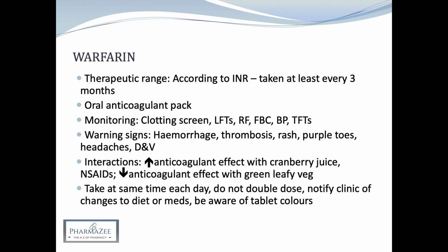And it's important to be aware of tablet colours. So for the patient, they should be aware so that they're making up the correct dose from their tablets. And for the pharmacist or pharmacy staff, they should be aware, because if a patient says, I'm taking this colour tablet, then you should know what strength that tablet is. So that's all for our narrow therapeutic index drugs.